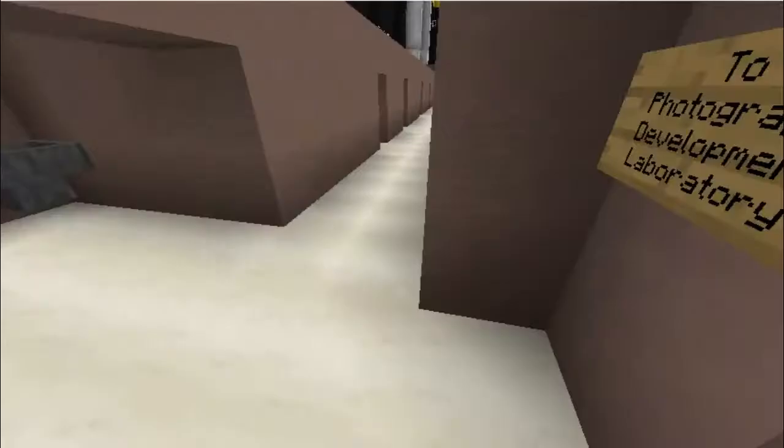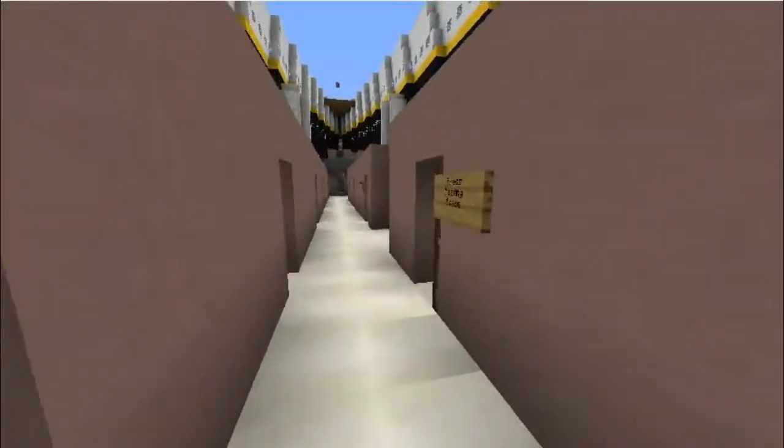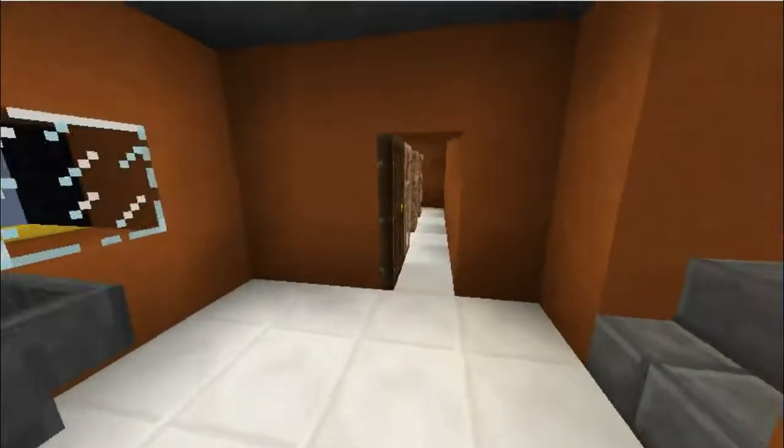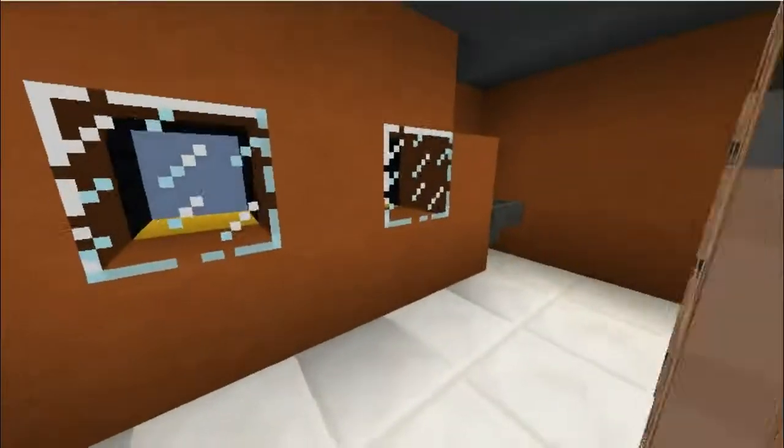That was not the right door. If you go down... Where's the staircase? Staircase. Okay, if you go down, there's more rooms down here. These are very old and probably invisible beds. Alright, so that is an occurrence now.